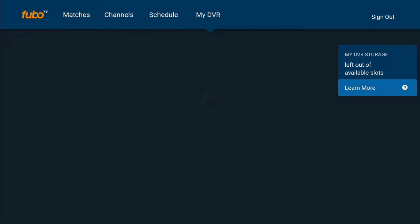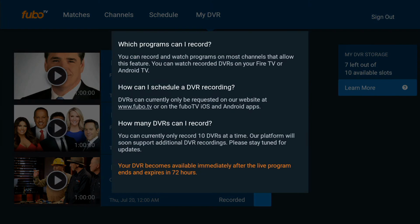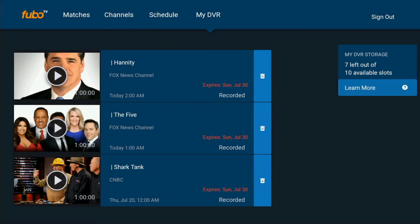Now we're going to look at the DVR. So a similar interface to the PC. Tells you when it was recorded. It tells you when it expires. Duration. On the right hand side, it tells you how many slots you have available. So 7 out of 10. A little info thing talking about the DVR. Interestingly enough, they have that on the Fire, but not the PC, which should be on the PC so people understand what a slot is and how it works.